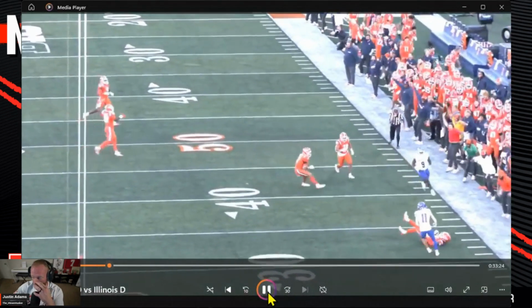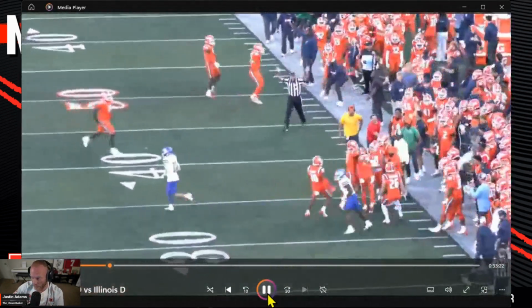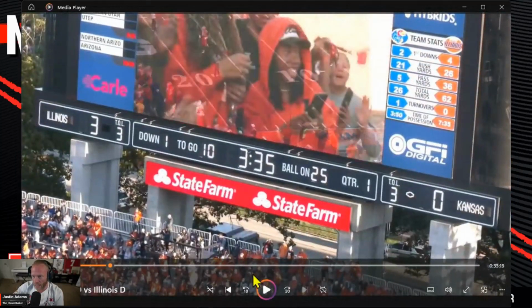As you can see, he goes up and gets that ball cleanly, covers the route cleanly, and gives them a big turnover real early on in that game right there. So let's go ahead and move on to the next play.